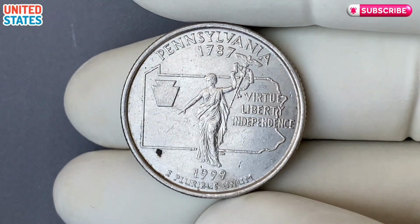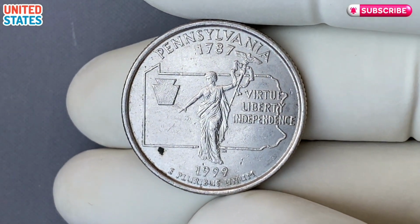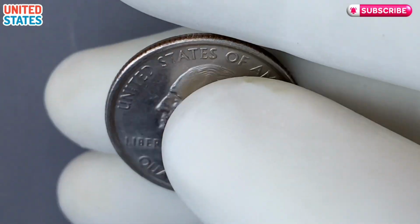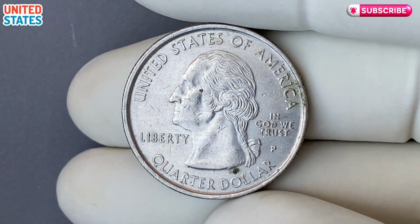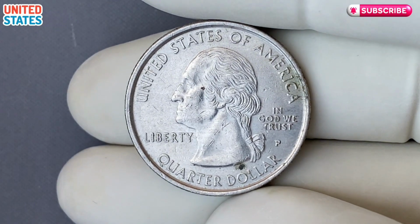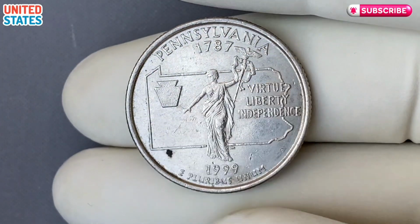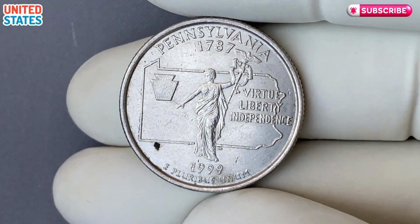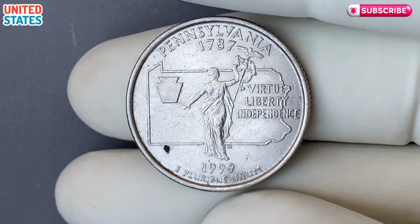Well, the answer lies not just in its design, but in a few rare and valuable details that set it apart from the rest. On the reverse side of the 1999 Pennsylvania quarter, you'll find an image that's packed with history and symbolism. The design features the state outline of Pennsylvania with a keystone shape right in the center. For those of you who don't know, Pennsylvania is often referred to as the Keystone State due to its central role in the founding of the United States.